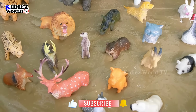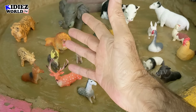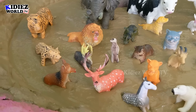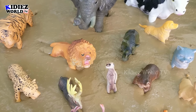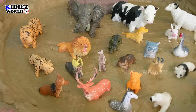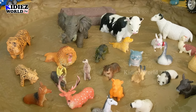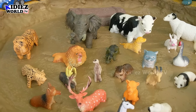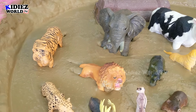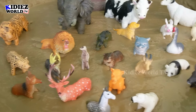Today there is a comparison between the beautiful farm animal and the dangerous wild animal. But we don't have all the dangerous wild animal. As you can see, we have a very funny meerkat and we have a reindeer. So these are the wild animal, but of course the atmosphere while considered is quite dangerous. So these wild animals are dangerous. As you can see, we have elephant, we have lion, we have tiger, leopard. So these are dangerous animals.